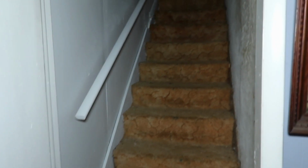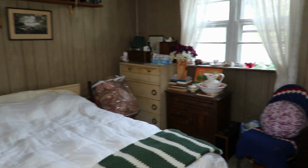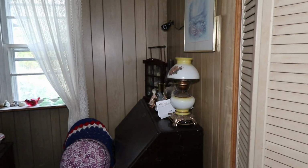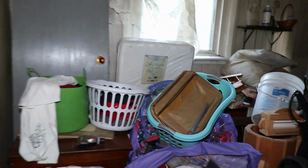And remember, just to put you in perspective, that's the stairs to the portal. Whoa. I just heard something. And this is the room where the owner, when she was younger, was levitated.